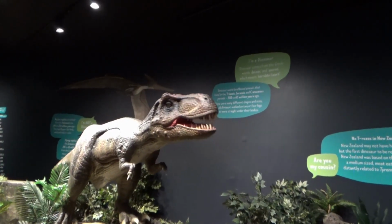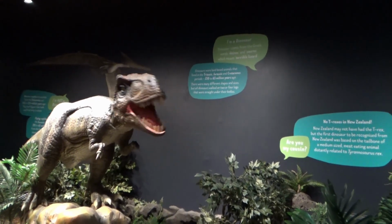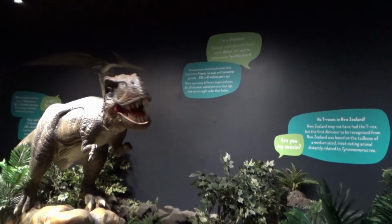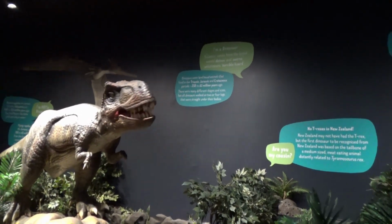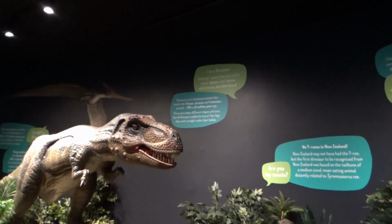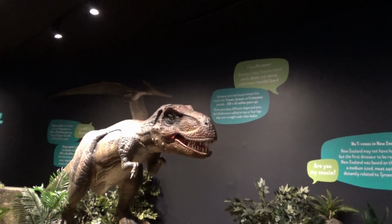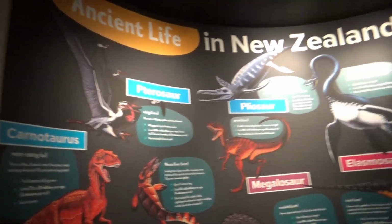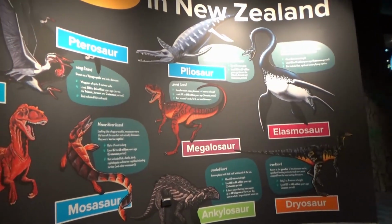The aquarium also has some Jurassic residents, like this big animatronic dinosaur. This dinosaur once ruled the earth, and it was from around these parts. So from where we are now on Napier's Marine Parade was completely inhabited by dinosaurs. So here are some of the dinosaurs that would have been in New Zealand.